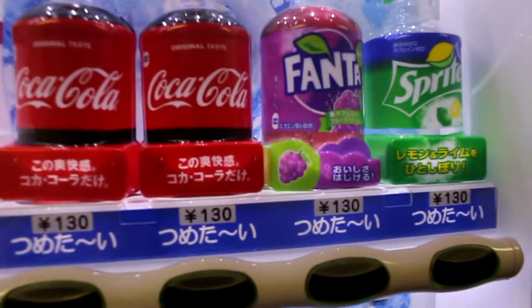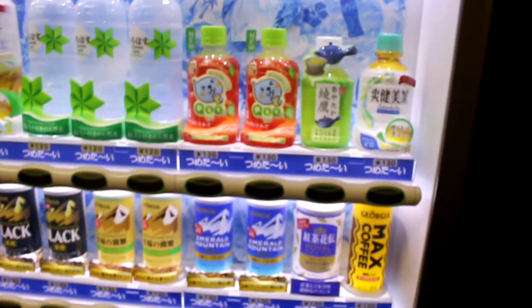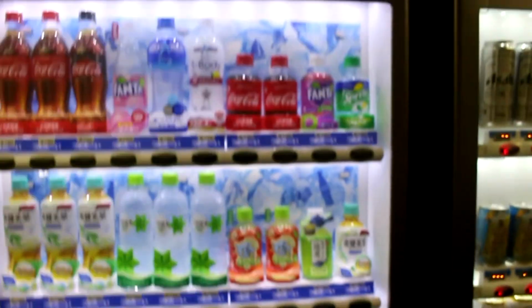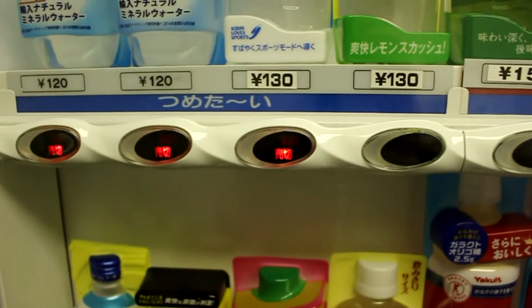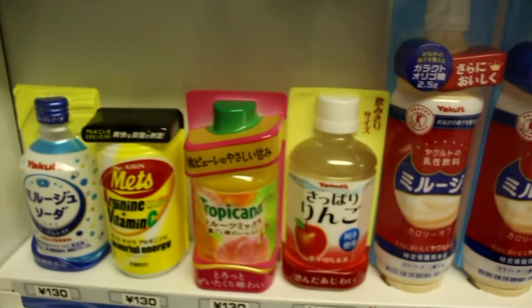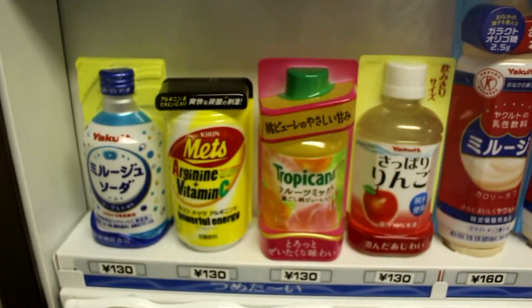Oh my gosh, these displays are amazing. We got a mini Sprite here, a mini Coke there. So sick. Now we go over here. More displays. You don't see this in America where the displays are set up like this to where they're actual advertisements rather than being the actual product that you're seeing. You can kind of see a grape drink there, apple drink.